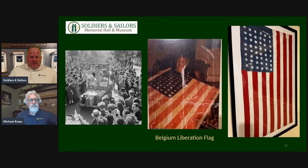And our next one here is also on display in our flag room, and this is another handmade flag presented by a woman in Belgium to the liberating troops, the United States liberators that were coming through. And this has a very handmade look to it. When you look at it, it looks very crudely made, but that's part of its charm and part of its story, right, Mike?